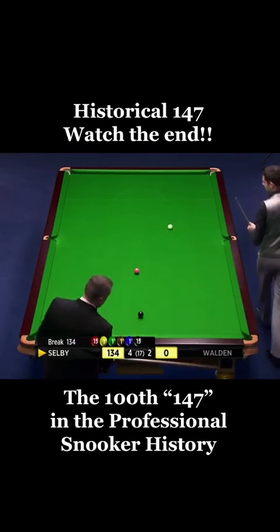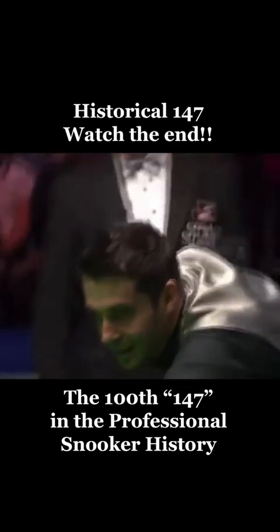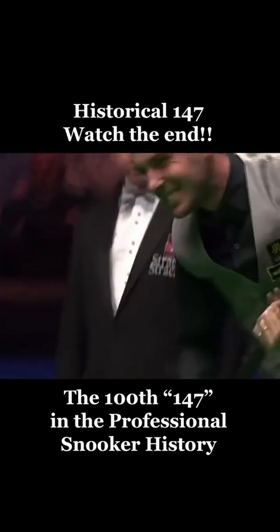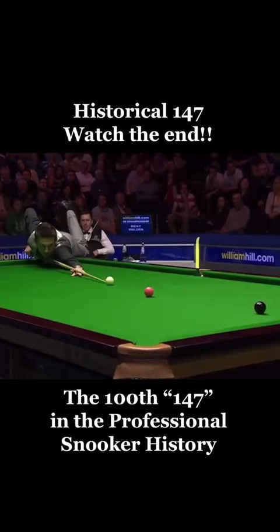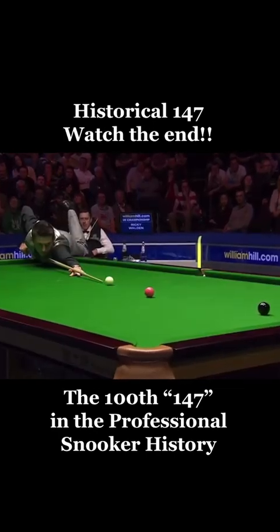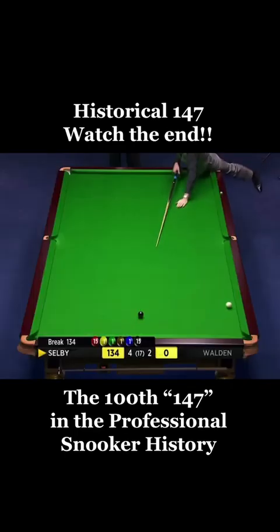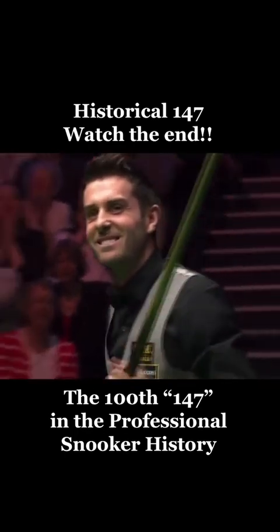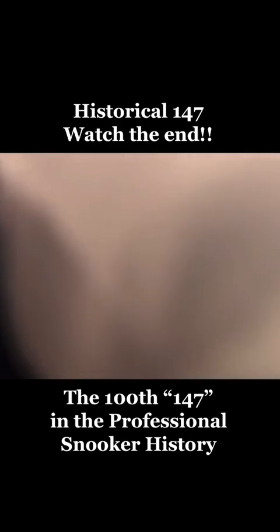Needs to pull it. He's going to have another tricky thing. It's a bit of a stretch. There's a lot of cue sticking out there. Get in! Oh, he's not on the ground. He's going to have to run into the middle pocket. Get in! Get in!